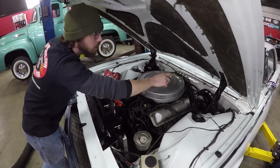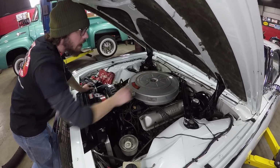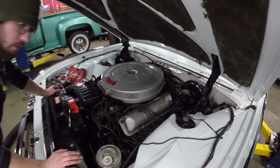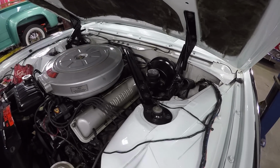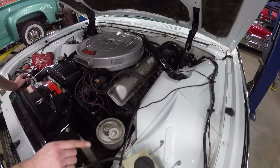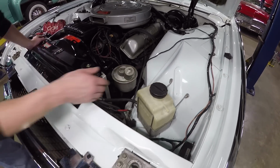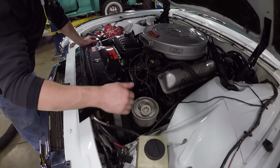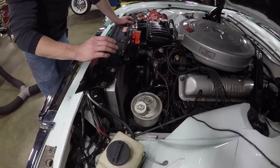Secondarily here, or I should say thirdly or fourthly, we do have power brakes on this car. It has the original type master cylinder on this thing. Brake light switch looks to be a relatively recent addition. This car also does have an electric fan in the front too, along with a modern upgraded aluminum radiator as well.